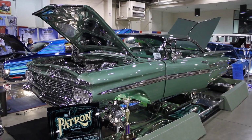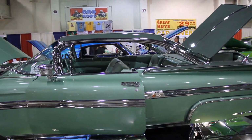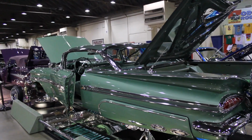Tomas, give us a little detail and insight of what it took to build this car and what you've done to it and what you had to go through to build this car. What kind of condition was it in to start with? This one was not that bad, but we still started from the bottom up, all the way from the ground up, took it off the frame. We painted it the color of the car, and then it just continued.